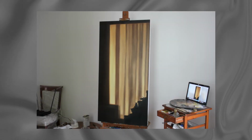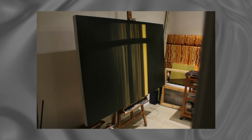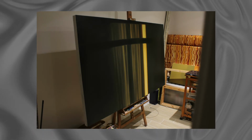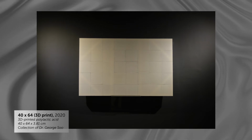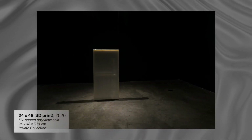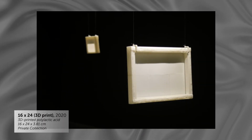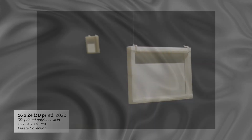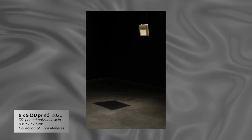The titles are references to the actual dimensions of each of the canvases, and I chose to paint images of shadows that were seen right inside of my home, all taken during one sunrise. The 3D printed counterparts of each of the canvases were also titled as such. All the 3D prints were printed in white PLA filament. I opted for this material because this is the most basic type of material used for 3D printing, as it is the easiest to work with and is the least harmful to the environment.